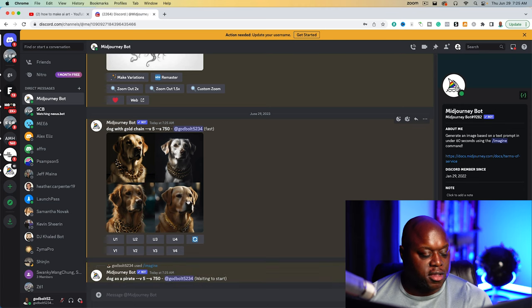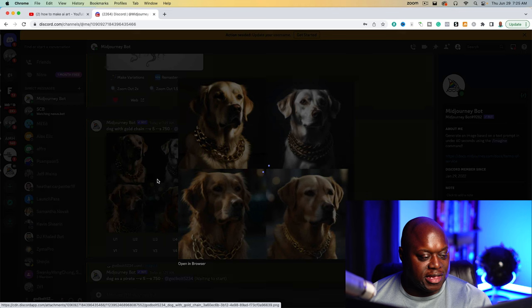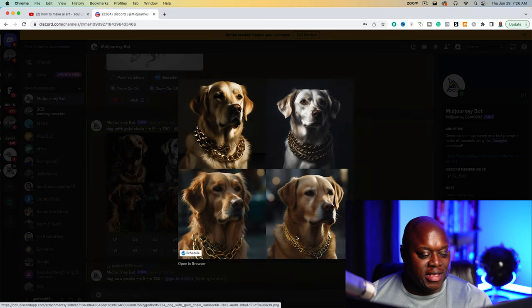All right, so if we take a look at this, and I typed in another prompt, dog as a pirate, to see what pops up. But if we look at this, this actually looks pretty cool. These dogs all have different gold chains and you don't really have to do any work or know anything.